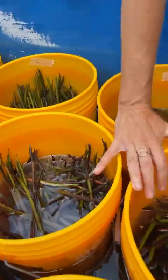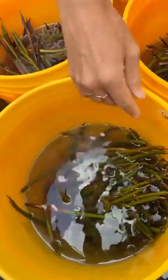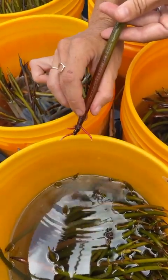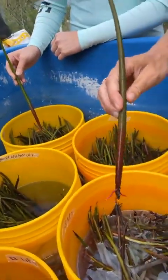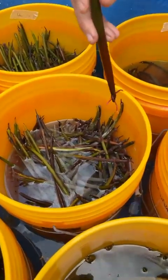Woo! So you'll see these red mangroves have some pretty cool adaptations. And you can see some of them are already rooting, and that means they're ready to go. We're going to transplant them into some sediment. Allie, do you want to talk about some of the cool adaptations that these red mangrove propagules have? In terms of maybe how they float in the water?